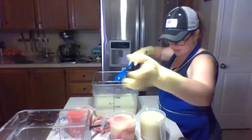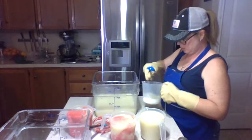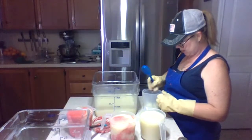Okay. So white is going in here. That is this one. Stir it a little bit. Got to mix some of that white in there.